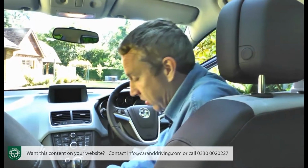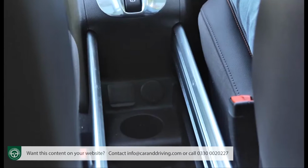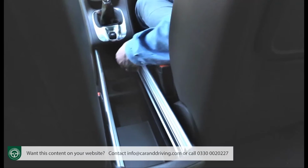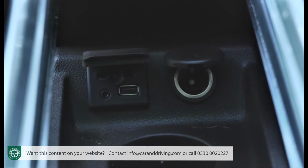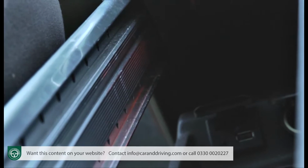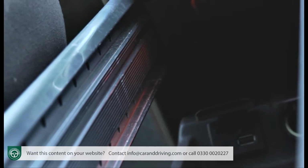Below the FlexRail, the fixed floor level tray that even basic Meriva variants get has cup holders, storage areas, and USB and aux in points, plus a 12-volt socket. There's even ambient lighting provided between the rails for easier use at night. Neat.